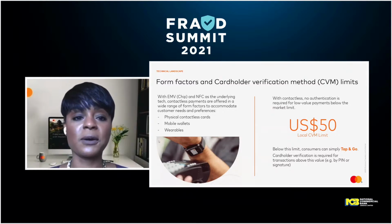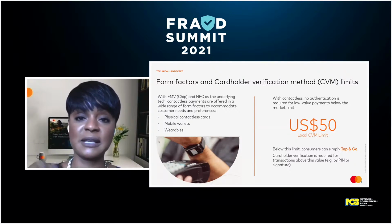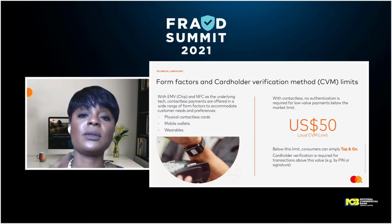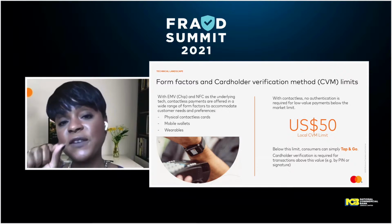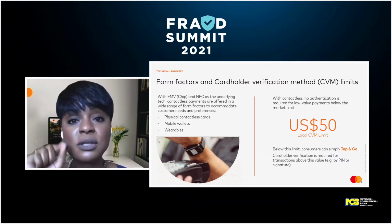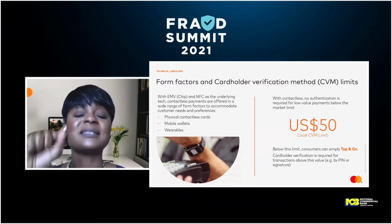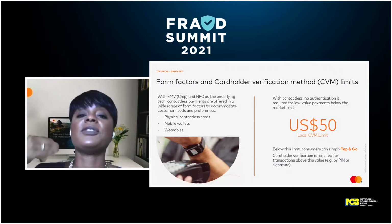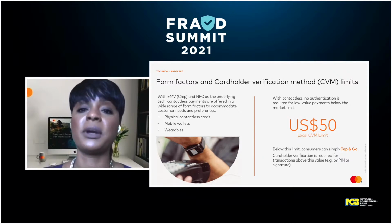So in Jamaica, we require CVM for all transactions, but not with contactless. With contactless, the market has determined that any transaction below $50 or the Jamaican equivalent does not require a PIN or a signature. And that is what makes it fast and convenient. Above that transaction limit, the cashier will be prompted to ask the cardholder to enter their PIN.